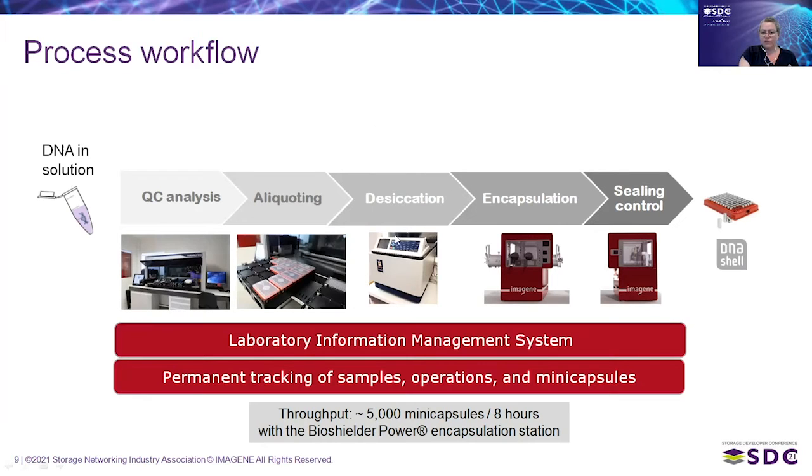And then after this first global removal of liquid water, we terminate the drying with the encapsulation station, which is a glove box containing argon and helium. And these gases are completely dehydrated, and we also remove completely the oxygen because we use molecular sieves to maintain this very pure atmosphere. And that's where the DNAshell is welded with the laser.